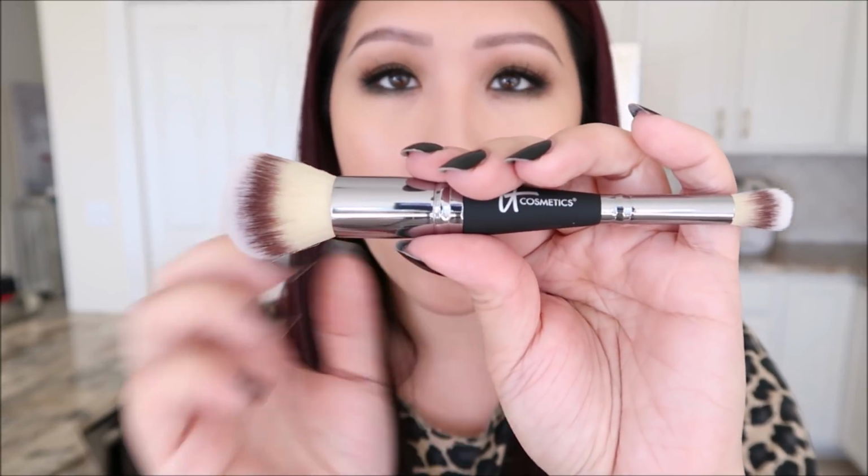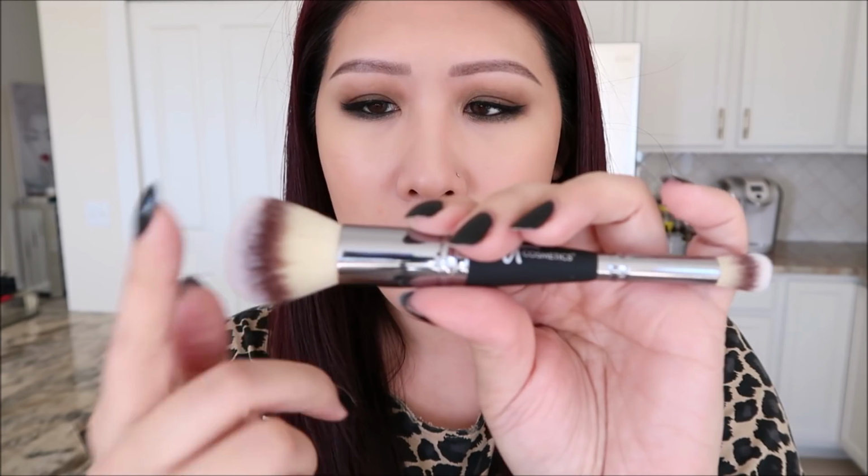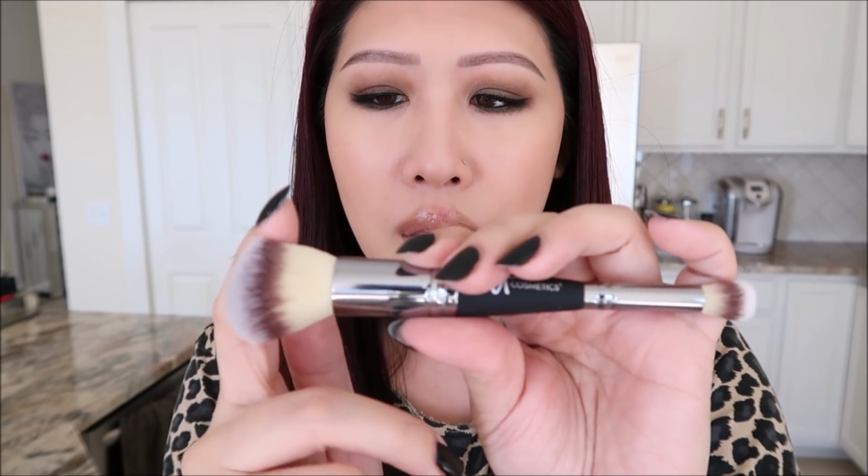I guess it doesn't really have a label on it, but it's the dual-ended brush that looks like this. They have another one with brown here, and then into this kind of gradient synthetic, what do they call it? Duo fiber. Every time I see people use this in their videos, they talk about how much they love it. It's like a default brush for a lot of people, so I wanted to grab it to try out since I am quite into synthetic foundation brushes right now. I really think I will like it based off of how it looks and feels.